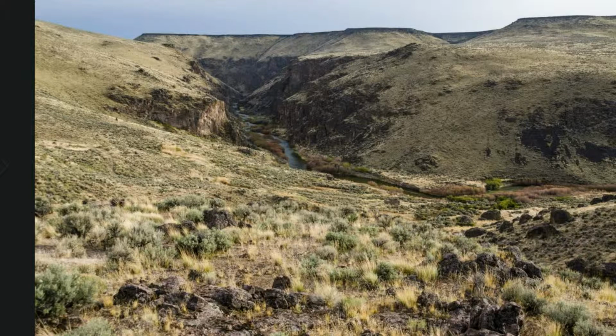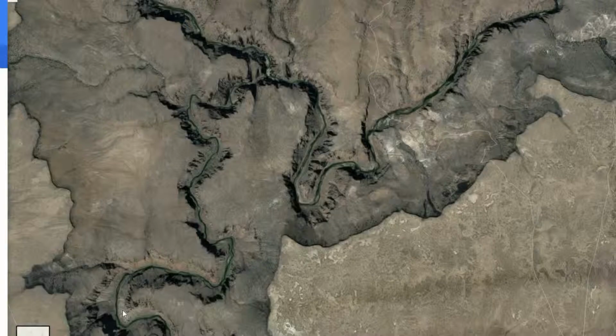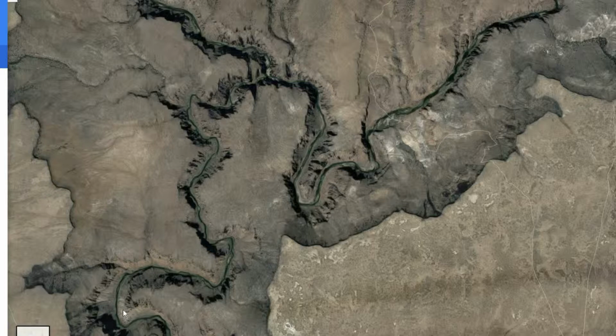So I think our bucket list, or my bucket list, is to float every section of the Owyhee River. And so I guess what I'm saying, now that we have higher water, we should take advantage of it and do some upper sections of the Owyhee River. So I've narrowed it down to 2, maybe 3 trips that we should do.